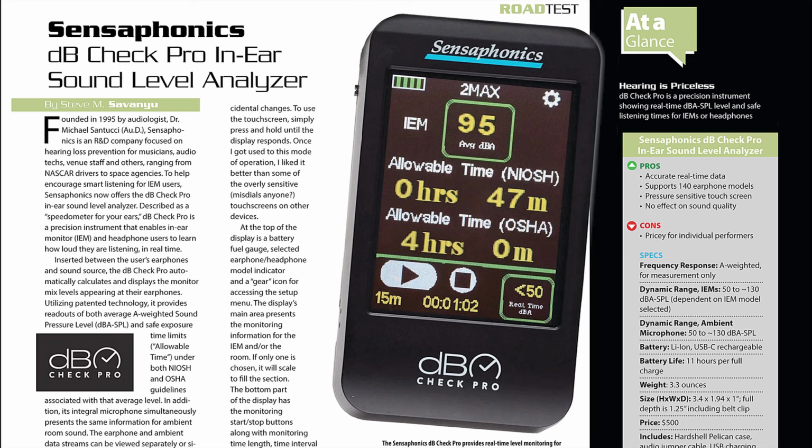How loud are your IEMs really? Steve Savanu checks out this essential pocket accessory, a speedometer for your ears that could literally save your hearing.